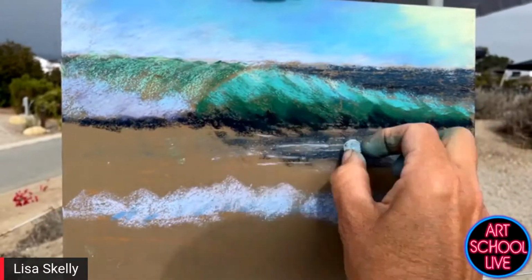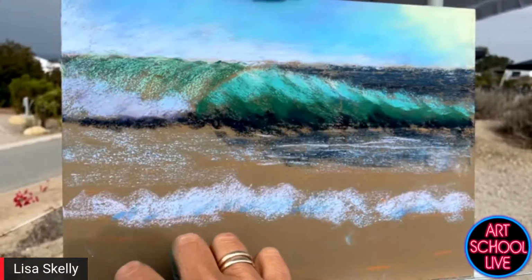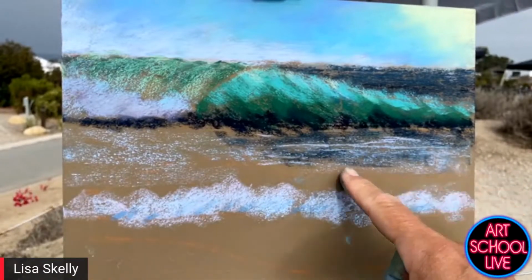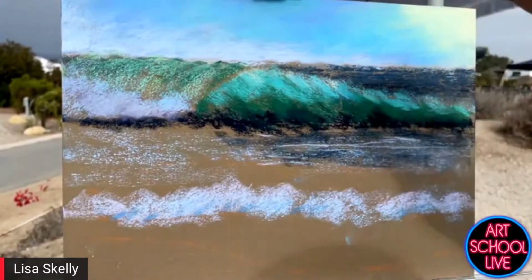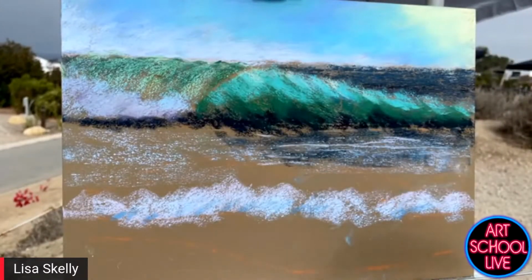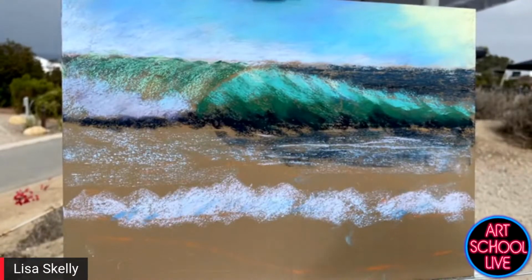I'm going to put some more in here. I'm going to bring some of this over here behind, and I'm leaving it really loose. You can see a lot of the color of the board underneath, and we're going to use this to our advantage because we're going to see more depth in the water. And since this is almost the color of sand that's underneath the water, and a lot of that's going to be pulled up into the wave, it's a great color to get those effects that we really like about painting waves, because there is sand underneath it all and within the wave as well.